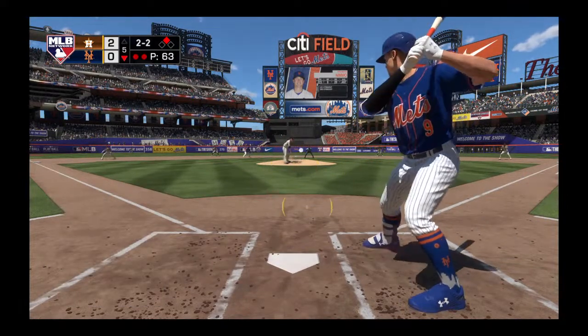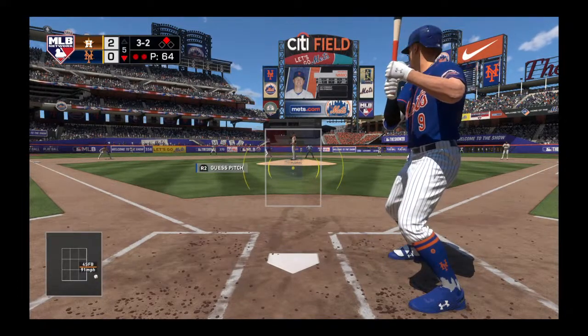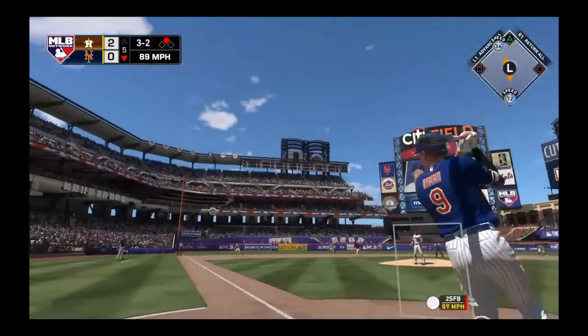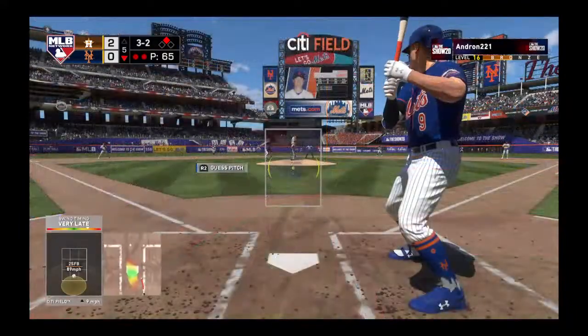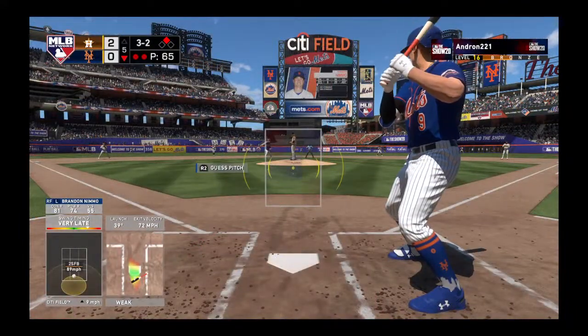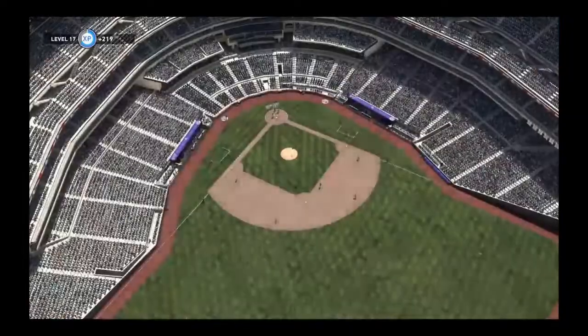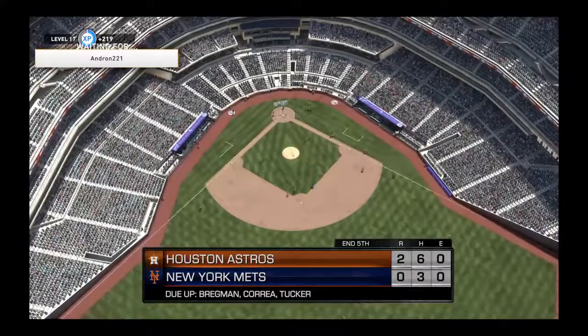The 2-2 is looked at, and the count moves full. Michael Conforto would be next. Lifted down the line in left, and that will end up a foul ball. And he's got himself another one as he picks up strikeout number 9 here, and the side is retired.